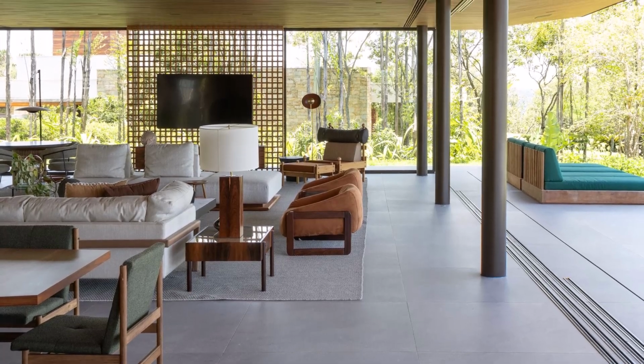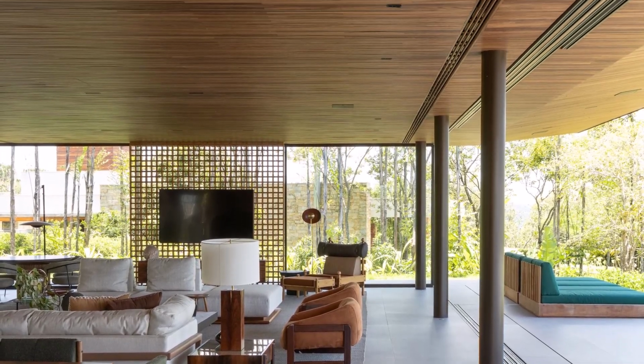With its neutral base and beautiful architecture, the house provides a canvas for the client's personality to shine through. Vintage and modernist furniture add unique touches, making this a truly special and personal space.